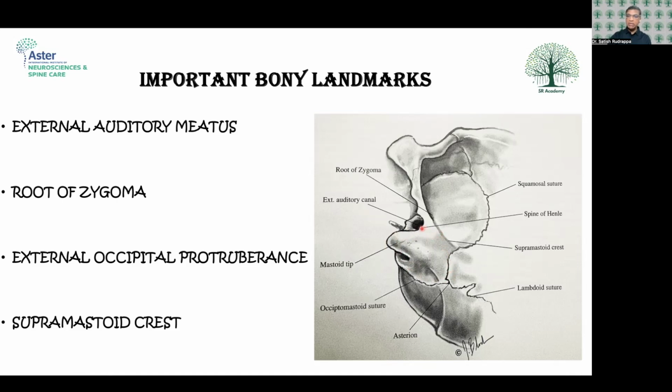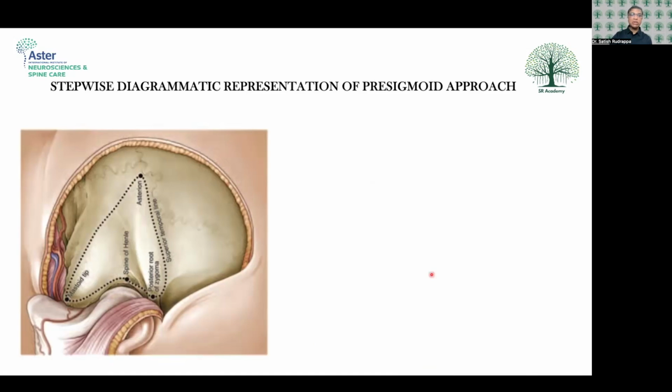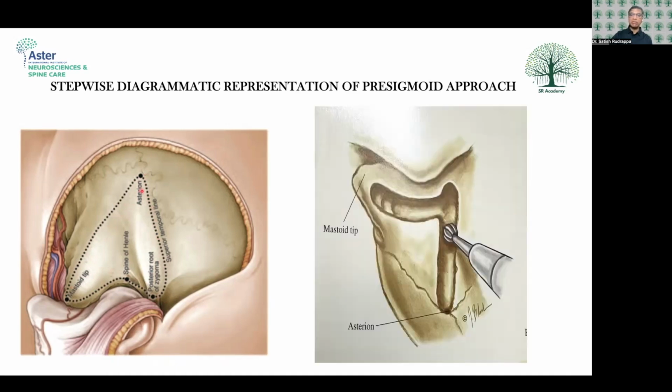So once again, I'll repeat: the spine of Henle anteriorly, the tip of the mastoid inferiorly, and the asterion posteriorly and superiorly is the triangle within which we are going to do the mastoid drilling to enter into the presigmoid approach, as well as deskeletonizing the sigmoid sinus. As I mentioned, you can clearly see this triangle here: the asterion posteriorly, the spine of Henle here, and the mastoid tip. This is the triangle within which we are going to operate in these patients.